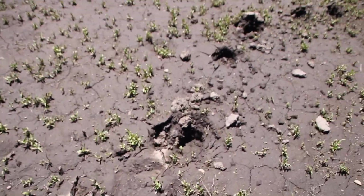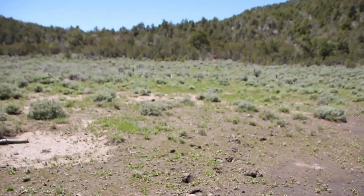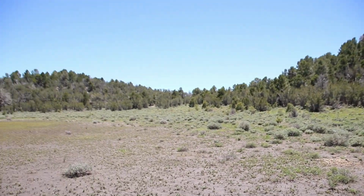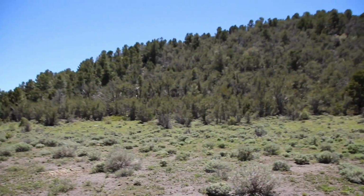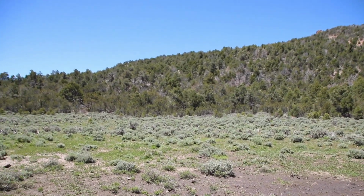Seems to be the only thing living up here within the past couple months, but probably head on out of here. It'll be maybe a 3-hour hike back to the truck and see what else I can do today.